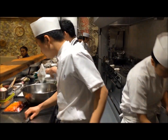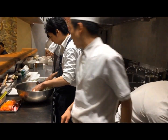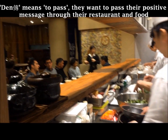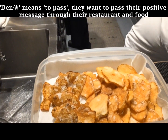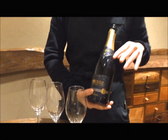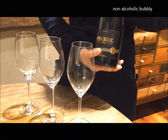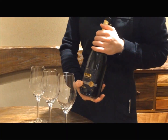Den is a modern Kaiseki restaurant in which they use the freshest seasonal ingredients in their dishes. The chef is actually really good friends with a lot of local farmers and fishermen. His sister's actually an organic farmer, so they get all of their ingredients fresh. Our waitress tonight is Noriko. She's so passionate about the restaurant and the food and so knowledgeable about every single dish and has the patience to explain everything to us in details. We were so lucky to have her tonight.